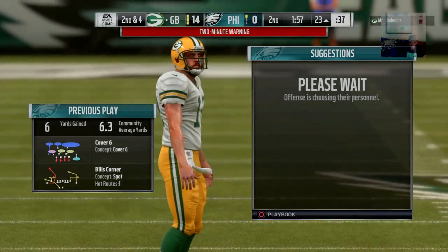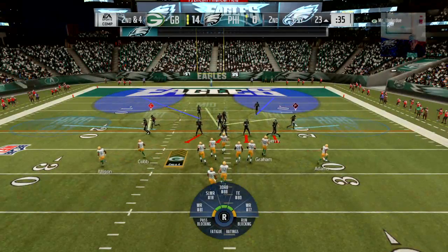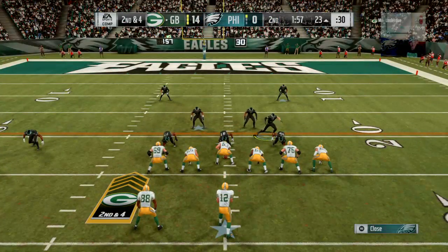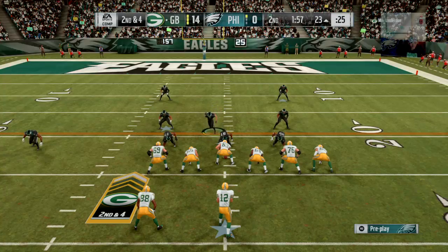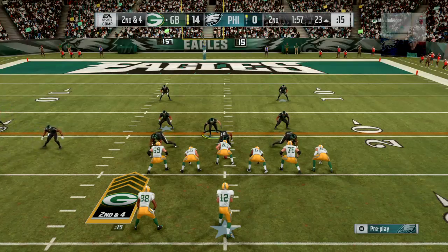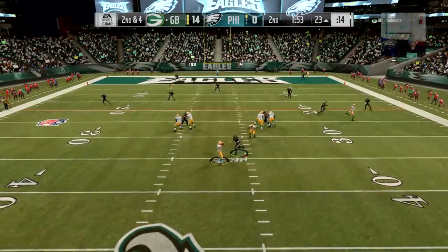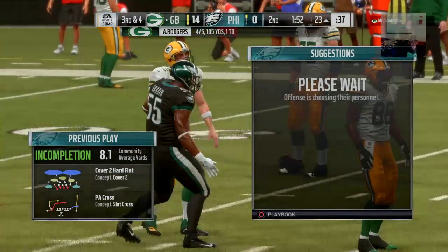Near the 23. A minute 57 to go in this first half. We'll come back to Philadelphia after this. 6 yards was the pickup on the last completion, so here's 2nd and 4. Play action. Now it's Rodgers. And he'll be hit as he releases it, and that'll fall incomplete.